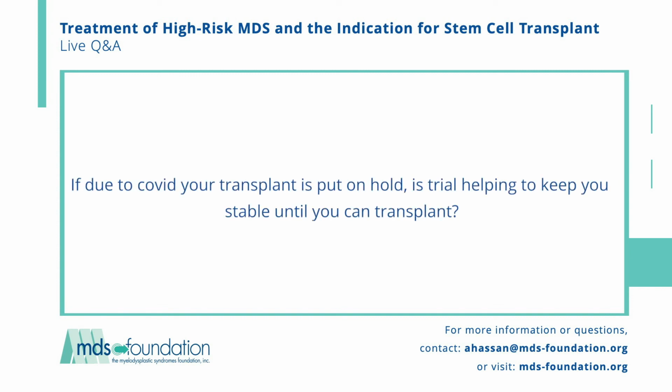Again, I think it depends on the risk. So if we are transplanting for low risk MDS or even high risk MDS where the blast count is relatively stable, there is no point in subjecting yourself to a different therapy and opening up the possibility of having side effects that would make you sicker before transplant. So if you are stable, your disease is stable, and we can wait a few months, I think it's reasonable to not do anything or to continue whatever therapy you're already on and just wait for COVID to settle down and open back up the transplant options.